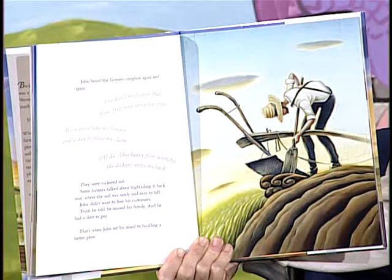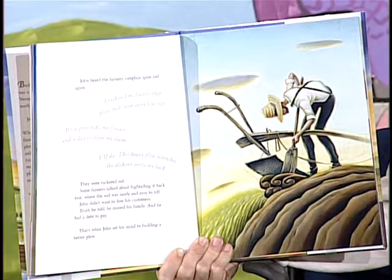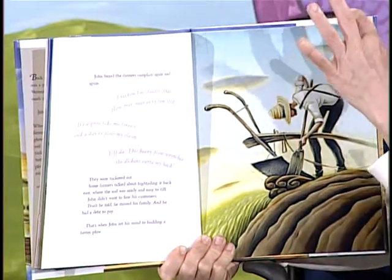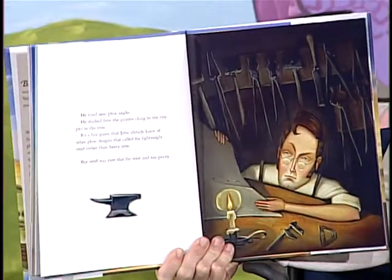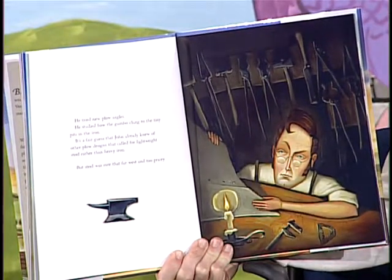They were tuckered out. Some farmers talked about hightailing it back to the east where the soil was sandy and easy to till. John didn't want to lose his customers. Truth be told, he missed his family and he had a debt to pay. That's when John set his mind to building a better plow. He tried new plow angles. He studied how the gumbo clung to the tiny pits in the iron.